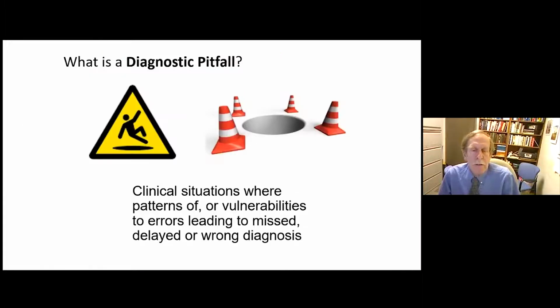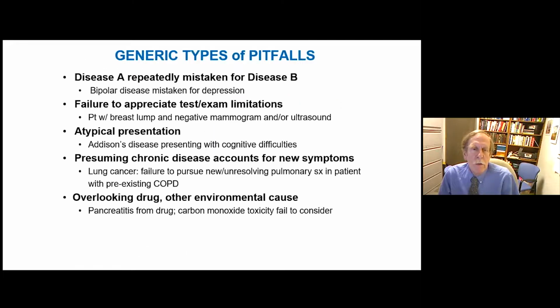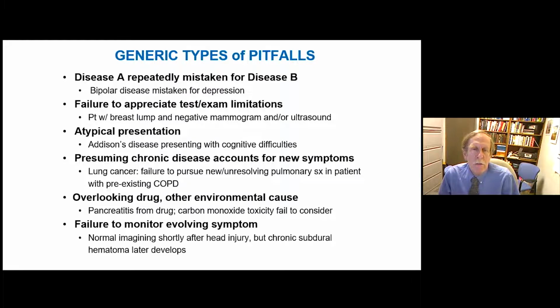What is a diagnostic pitfall? This is a situation where there are patterns or vulnerabilities that can lead to error. So these are sort of accidents waiting to happen or things that we should be aware of. We just did a study where we looked at hundreds of malpractice cases, and these are the kind of generic things. Disease A, repeatedly mistaken for disease B. So bipolar disease, miscalled as depression.